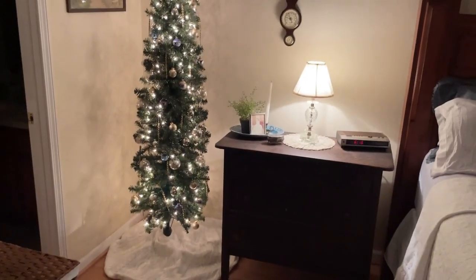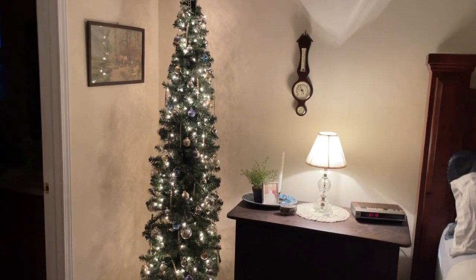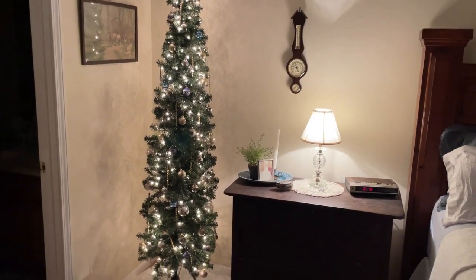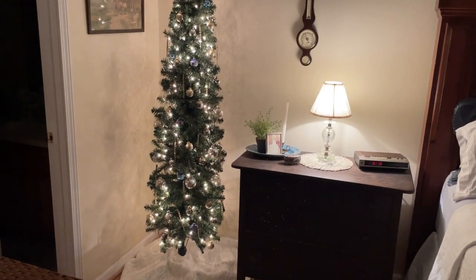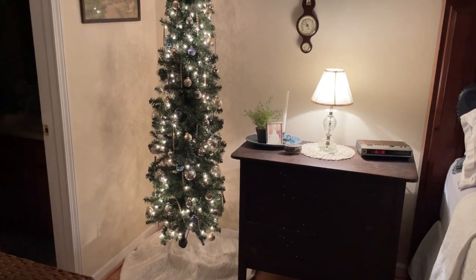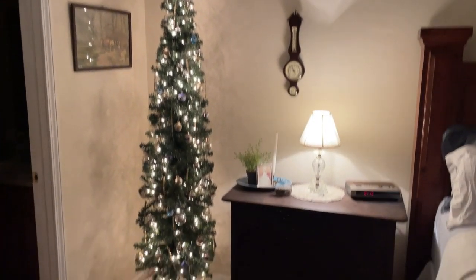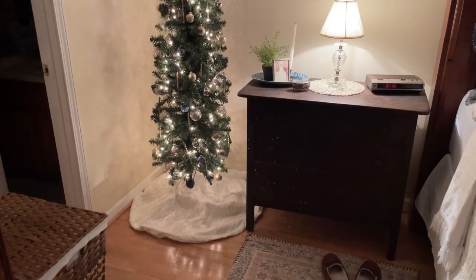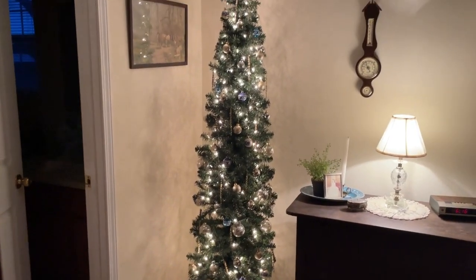This is the same husband who not only doesn't put one bulb on a tree, he doesn't decorate anything. His extent of Christmas decorating is, I'm going to bring the totes in, I'm going to take the totes out. So he wanted a tree. Anyway, we bought this pencil tree at Michael's. It's been 8-9 years now. It's pretty good. We haven't noticed any bulbs burned out yet.